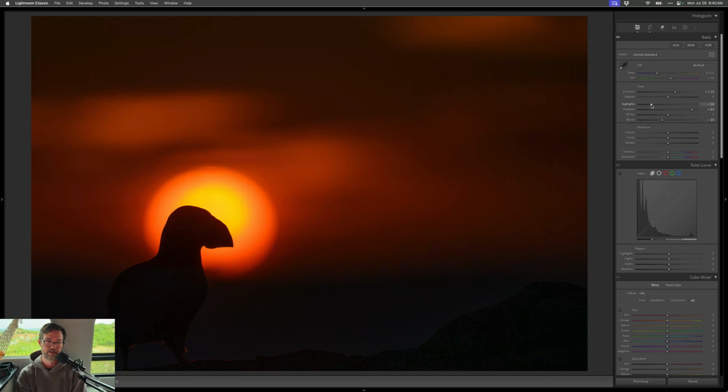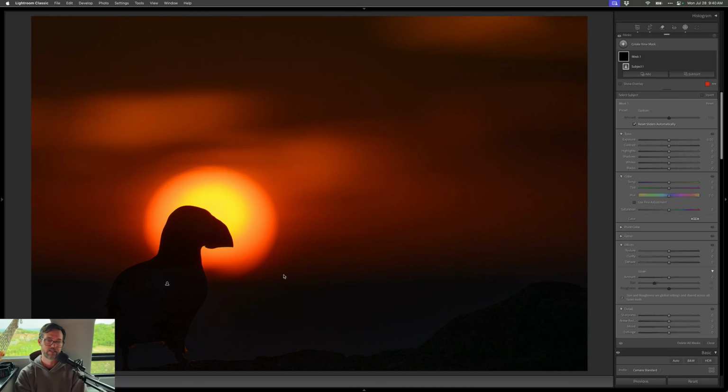Drop that highlight back down again. That's too far, so that looks weird. We want to find that sweet balance of good color and not looking too bizarre, which I would say is right there. Let's try a subject select, see if it gets our bird. It does. And then we're just going to blacken him out.